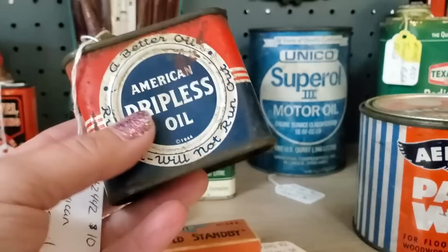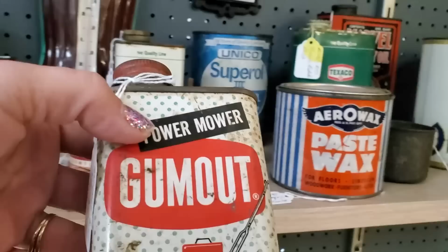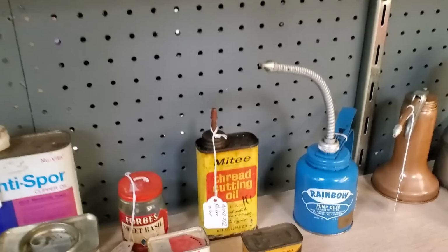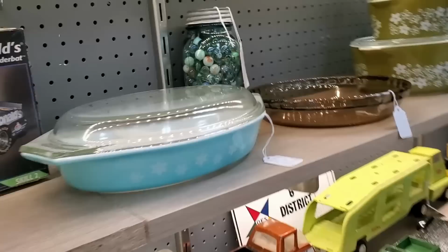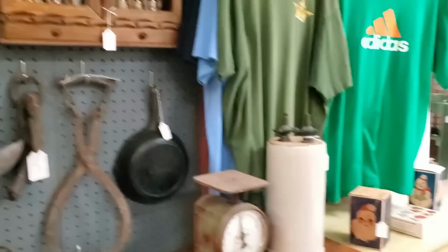I don't know. Oh, I like this one too. The lawnmower gum out cleans carburetors. It's $12. Still has some in it. Marjoram. Okay. That is a reproduction. I love this truck. $65. I like that color. Oh, here is the $32 for the Pyrex, a spring blossom. 25% off, but I'm not seeing anything I have to have today.